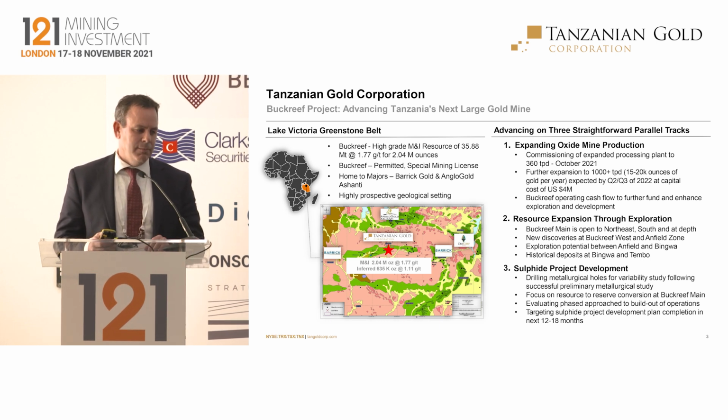So what is our mine? What is our plan as a company? We're going to expand our oxide mine production, which is 10% of the property. Just returned, there's ore going through the mill, our new 360 ton per day facility. That will enable us to produce around 750, 800 ounces a month, which will then fund project expenditures and the value creation on the resource expansion.